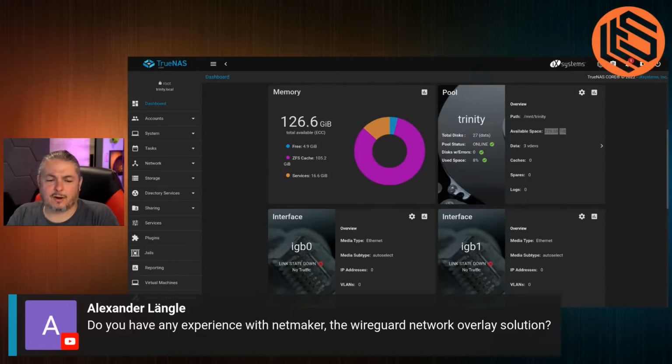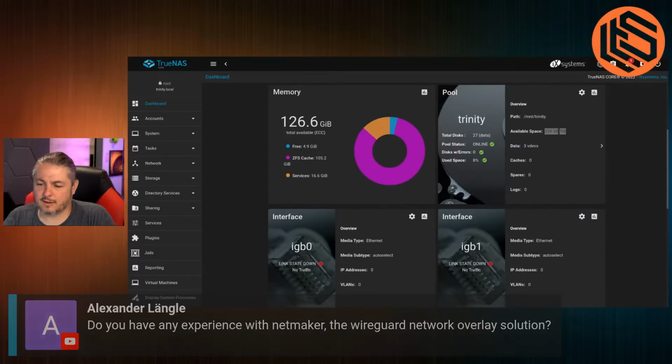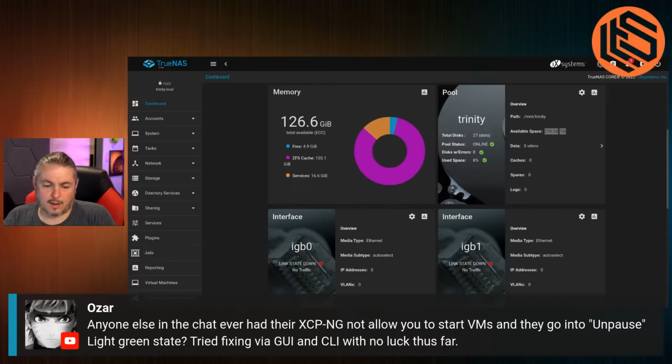I see NetMaker, looks novel, haven't used it. It's not really high on my priority list. Anyone else ever in chat have XCP not allow you to start VMs? They go into an unpause light green state. That's weird.